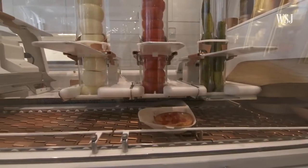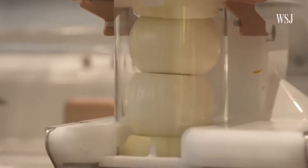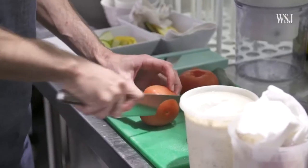Things I don't like about this solution. The produce have to be of uniform size. They have to be washed and peeled and pre-processed before being put in the machine. And I can guarantee you it is a person in the kitchen that is doing that.